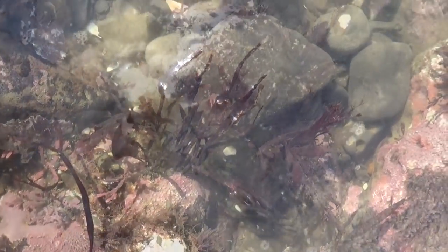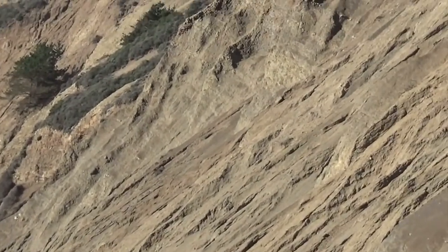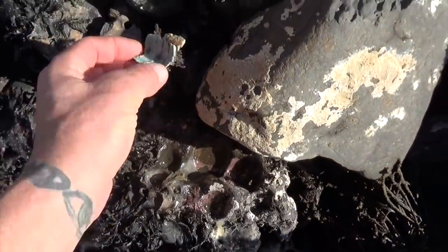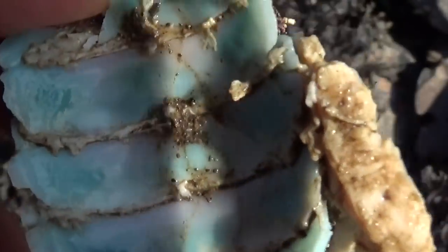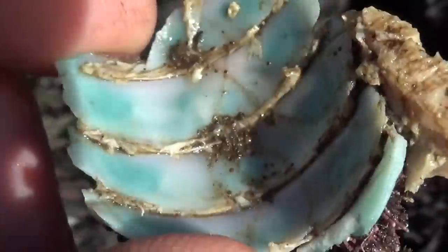Keep your eyes out. You see these marks on the rock there? You see the little patterns? Those are snail mouths going over, eating the little scum off. You see that? Here's the inside of one of these creatures that sticks on the rock. That's what their back looks like. But look at the aqua in that. That is really nice. Here's the variety, random.